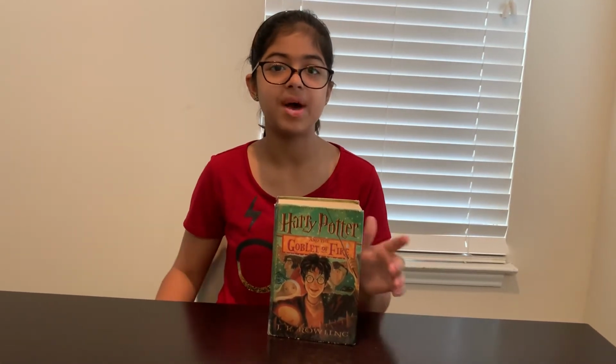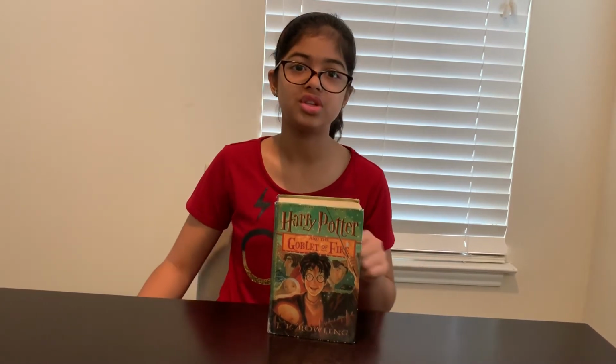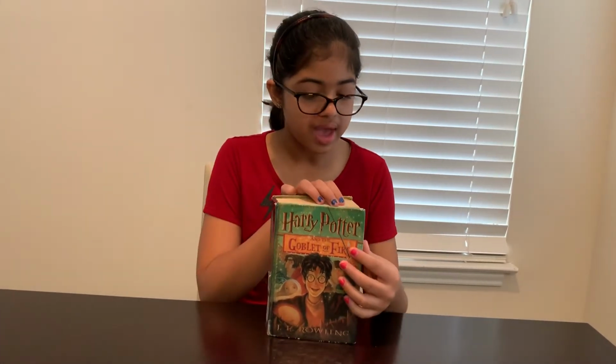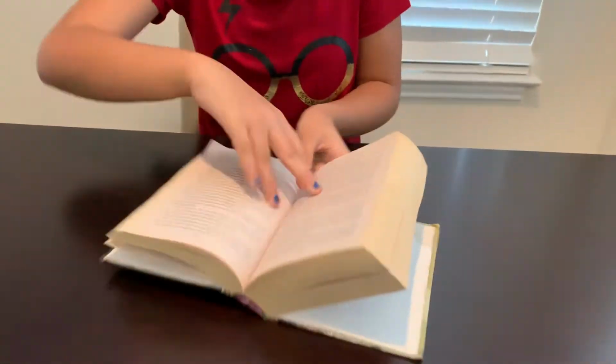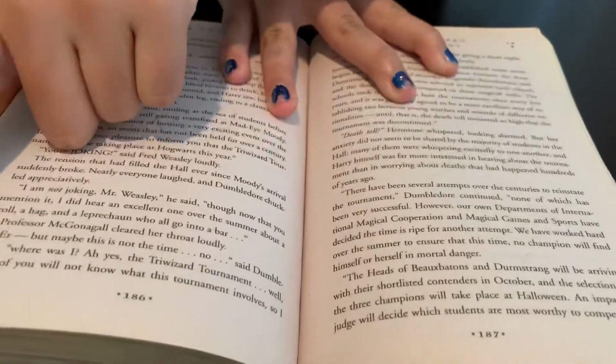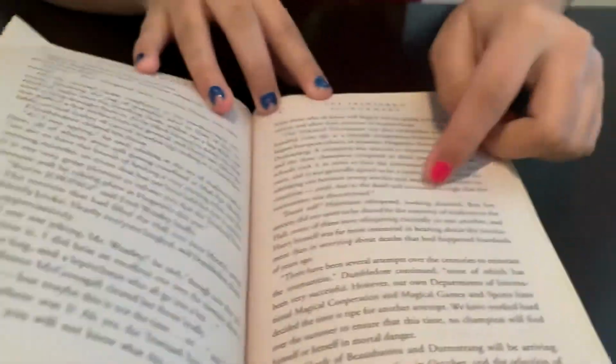Okay, and then I'm gonna read a page from this book to tell you what the level is, and it's gonna be about Dumbledore introducing the school to the Triwizard Tournament. Okay, here you go. So if you can look at, I'm gonna be reading the bottom of this page and some of this top page over here. So yeah.